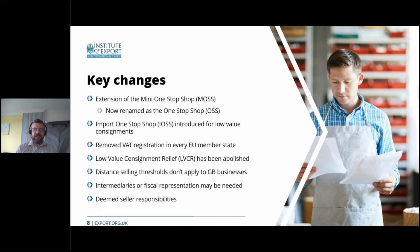So let's look at the key changes here. We've had the extension of the MOSS, the mini one-stop shop. This is now being renamed as the one-stop shop. So MOSS has just changed into OSS. Bit of a mouthful, but that's basically what's happened. We've had the introduction of the import one-stop shop, IOSS. This is introduced for low-value consignments with the threshold that we'll be speaking about later.